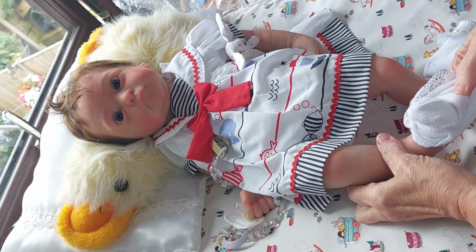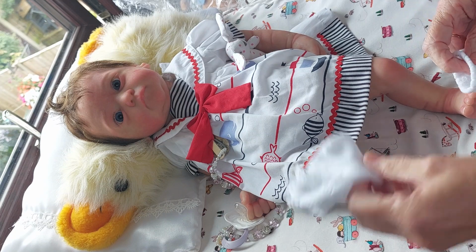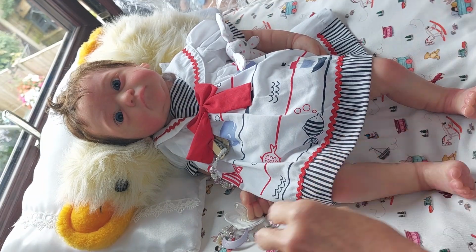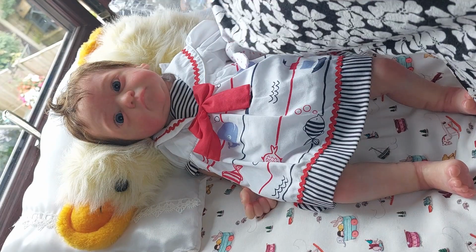Well, it's going to be very disappointing if they have to go back. Well, it's no good keeping them, is it, if I've not got a baby that they'll fit. You need a toddler, don't we? We've not got no toddlers. Oh, another outfit.